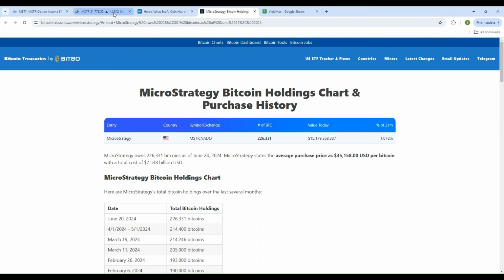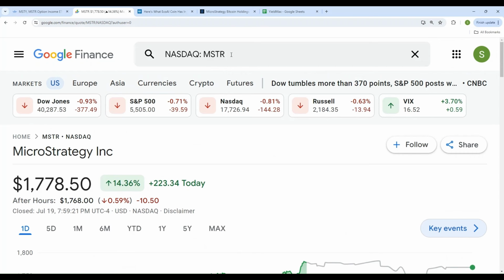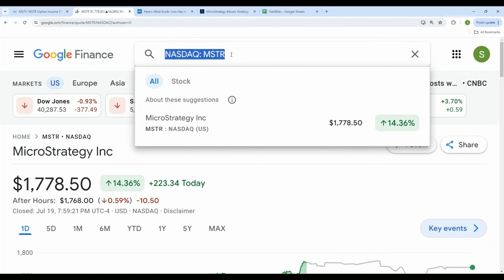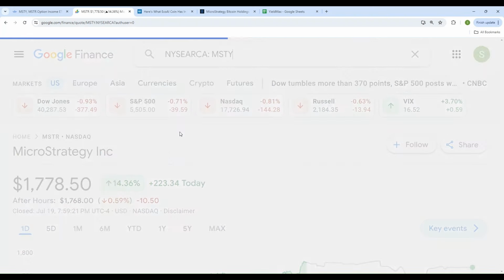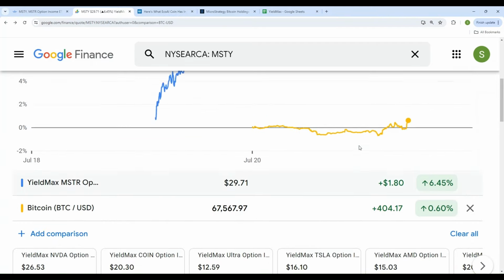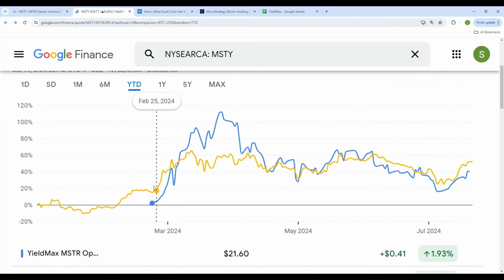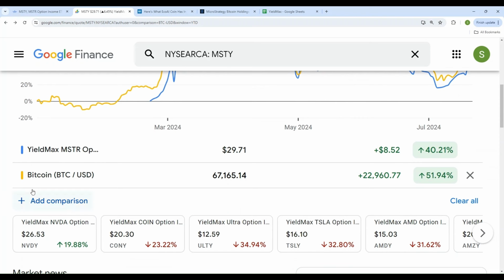That is why the price of Bitcoin affects the price of MSTR, which affects the price of MSTY. So if you are investing in MSTY, you need to watch out for the price of Bitcoin. That is all you need to watch for. Let's do this: MSTY, and let's compare it with Bitcoin, year to date. You see that MSTY moves in tandem with Bitcoin. Bitcoin goes up, MSTY goes up. Bitcoin goes down, MSTY goes down. Year to date, Bitcoin went up 52%, and so did MSTY.